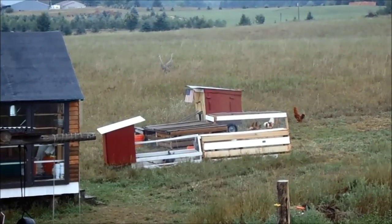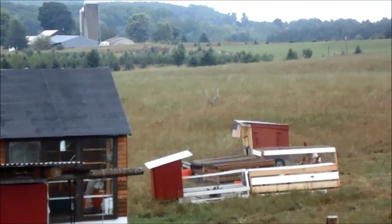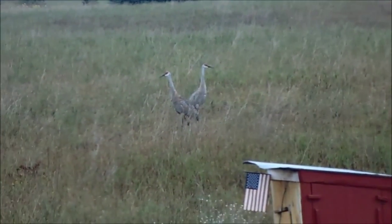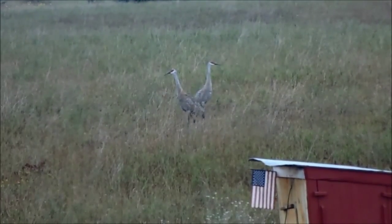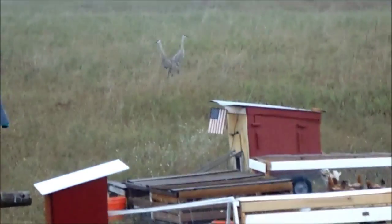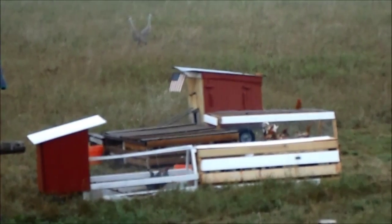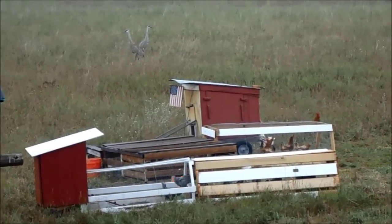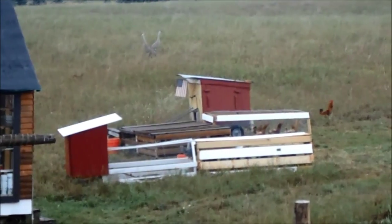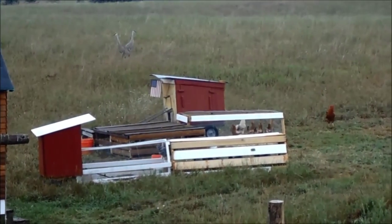Well, check this out, folks. Got a couple, I don't know if you can see them, but they're some kind of crane, I think, type of bird, scoping out my chicken coop. Got the chickens all worked up. Don't know if they're looking for a snack. Freddy the rooster out there will chase them off.